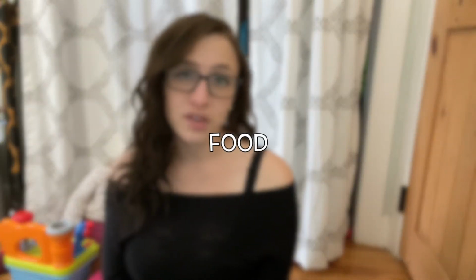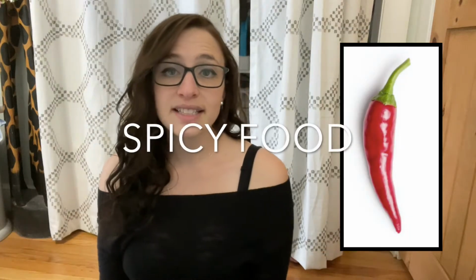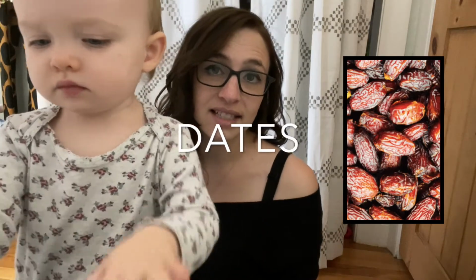Let's start with some foods that are thought to help move things along. So the first one is pineapple. It's said to be best fresh and raw. It contains a proteolytic enzyme called bromelain, which is thought to help soften the cervix and induce labor. Next is spicy food. It's said that it irritates the digestive system, which in turn stimulates the uterus to contract. Eating 5 to 6 dates a day is said to help with dilation and help shorten the length of labor.